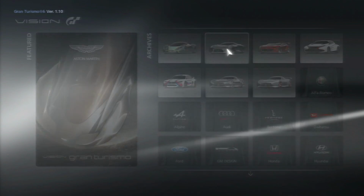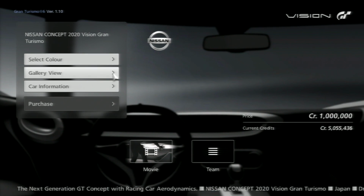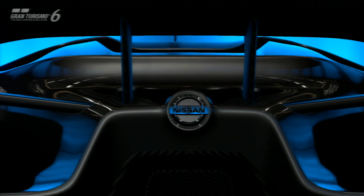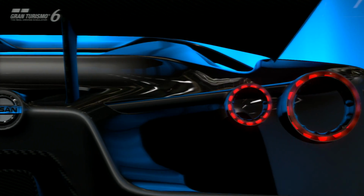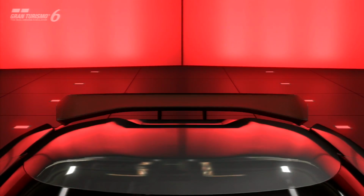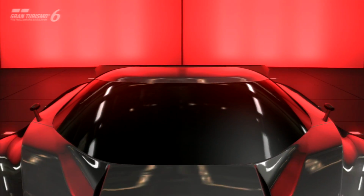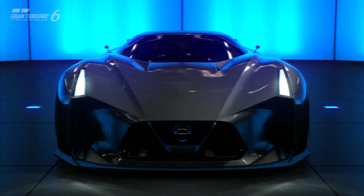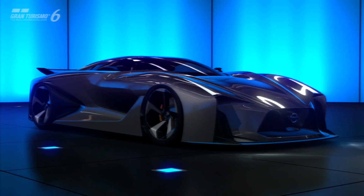Alright, now let's take a look at the Nissan, which, to pretty much anybody's eyes, just looks like a GTR, a pretty futuristic, pretty badass GTR, and I'm happy with that, to be honest, because it looks awesome. If the future GTR looks like this, then it'll just be absolutely insane.